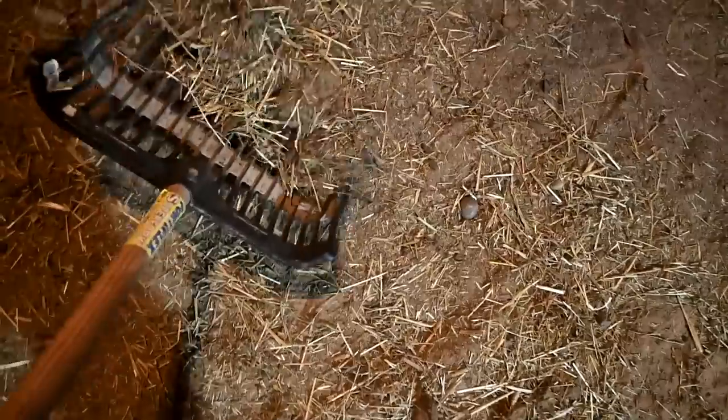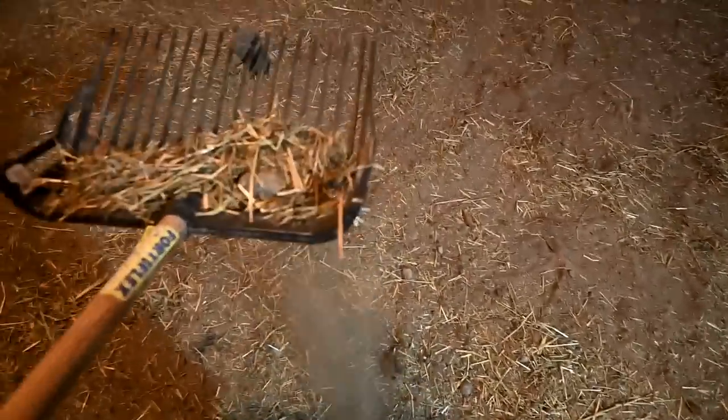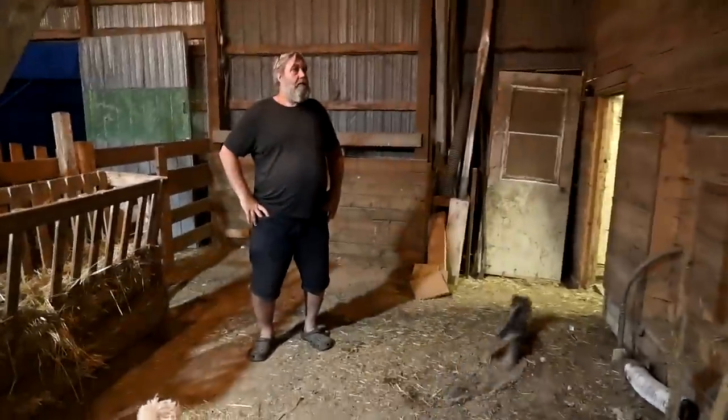So, all right, this is what we'd have to do. We'd have to scoop it up, and then we'd have to shake it, and shake it, and shake it to get all the sand out. It was like hours and hours of work. It was piled thick, and we got it all out. So, anyway, I'm proud of it.